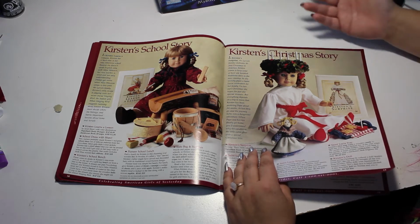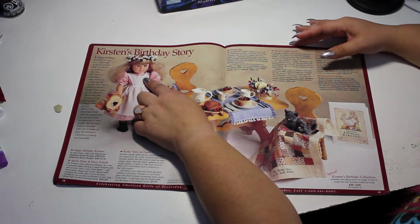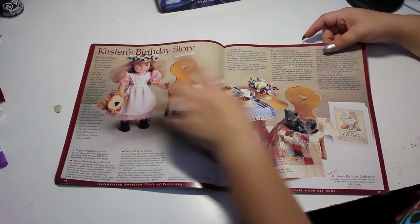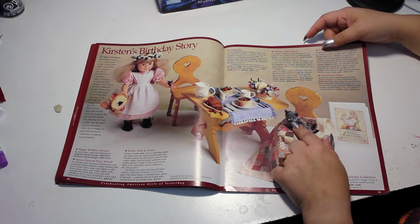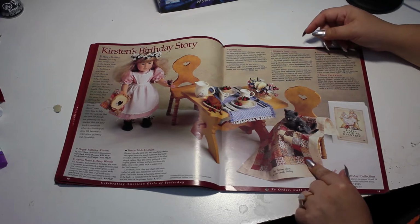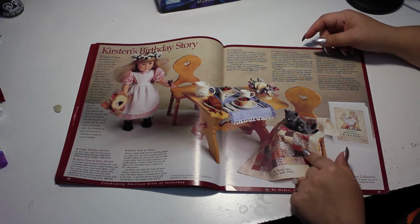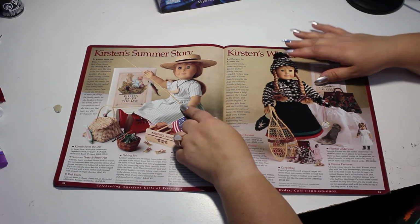The Santa Lucia outfit for her Christmas story was one that I always thought was super pretty. I was very interested in the whole concept of Santa Lucia, but we're not that kind of religious, so it didn't really... Kirsten's birthday story, I do not know how they let this doll's hair get that wild. Like, oh my god, get some braid spray on that thing. Also, the cat looks like it's seen forever. It is terrible. Apparently one of the party treats was a quilting kit, and that sounds like a bad idea because who wants to be 8 years old and quilting? Not me. Her summer outfit I always really liked.